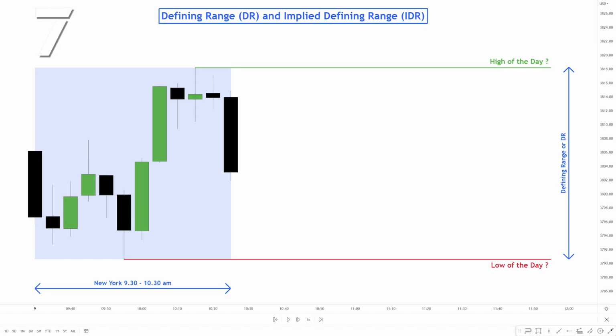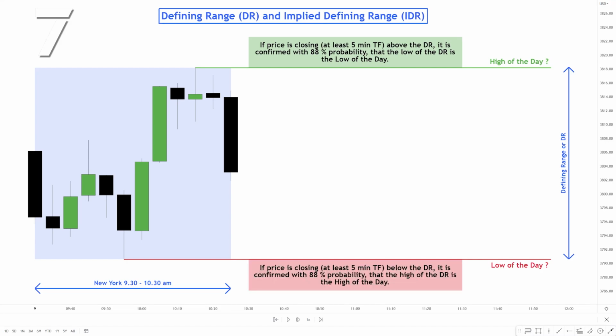And now the magic comes in with the second part of the rule. If price is closing, at least in a 5-minute time frame, above the DR, it is confirmed with 88% probability that the low of the DR is the low of the day, and vice versa. If price is closing below the DR, it is confirmed with 88% probability that the high of the DR is the high of the day.